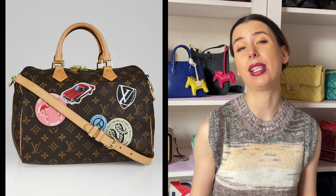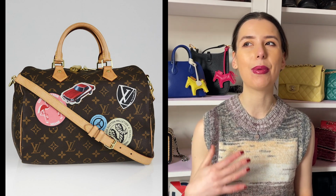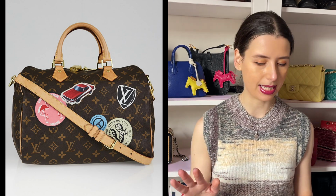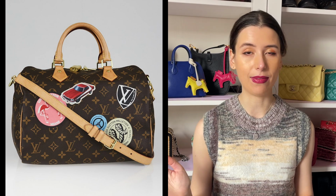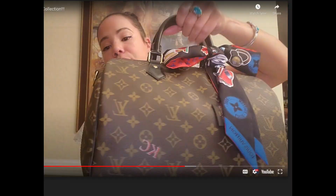This was the first edition of the World Tour. In this version, you couldn't really choose the stickers. They were pre-done for you. Yeah, and she has that in the size 30, I believe, and it has the vachetta trimming. She also has a custom World Tour Speedy, and I think she's gone quite simplistic with this one.